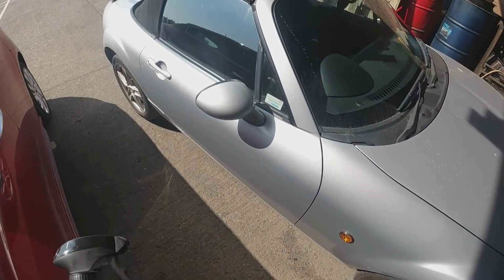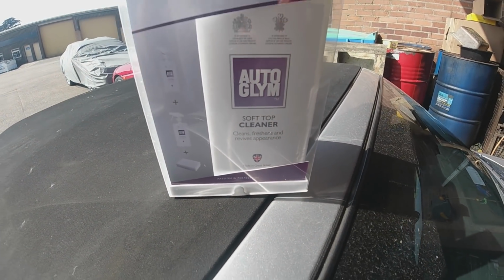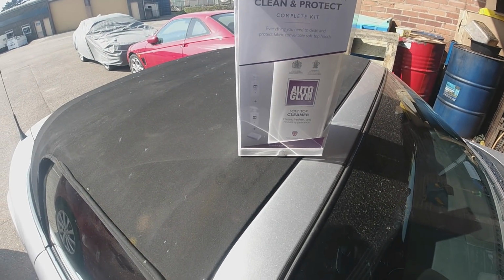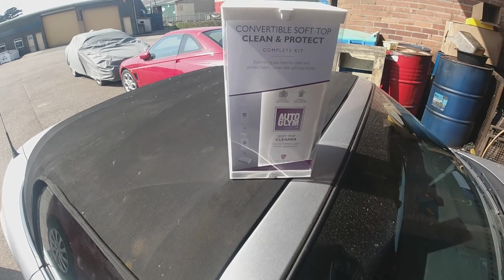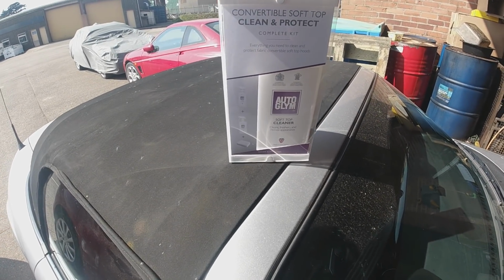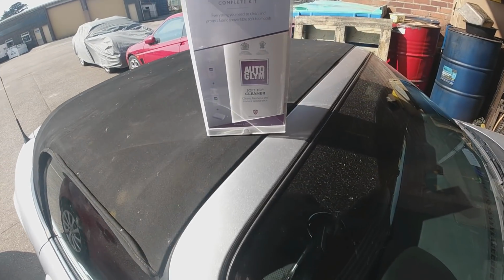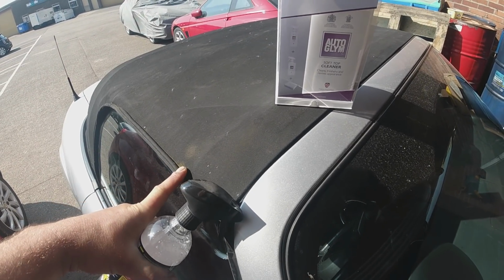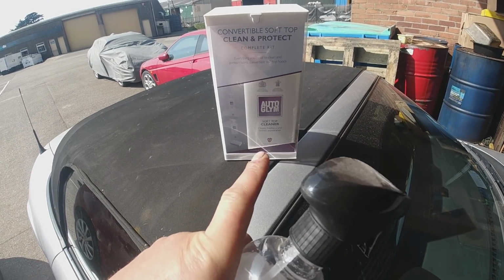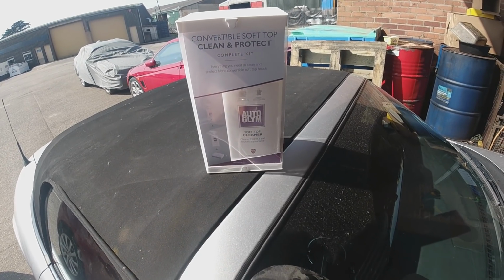So time to get cleaning on the Mazda. I've been to Halfords and picked up some Autoglym soft top cleaner. I really wanted the Reviveno or whatever it is, which has got the black dye in it as well. This doesn't have a dye in it, so yeah, I really do want to dye it black, but I want to get it done today. I normally use bathroom cleaner with a nail brush, so I'm not a big fan of Autoglym stuff. I'm going to go out there and say that now, but I'm going to give this the benefit of the doubt and we'll see how we get on with it.